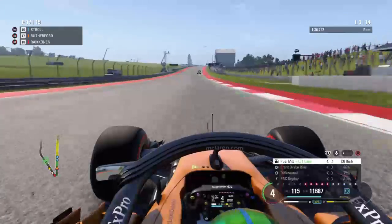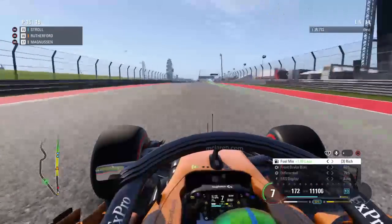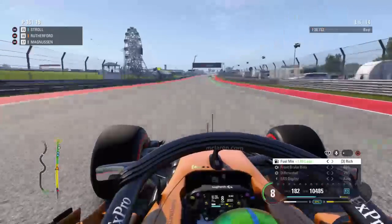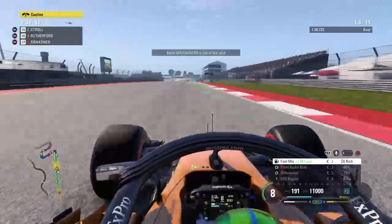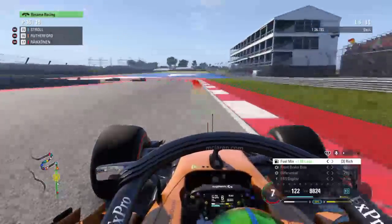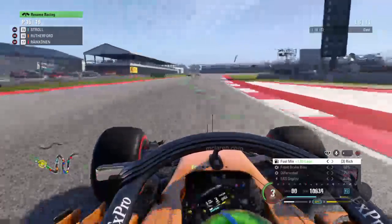Caution's out. We got a caution on the track here up ahead. What is the caution for? Oh, someone's pulling off the side of the road. It is Kevin Magnussen. Kevin Magnussen is going to retire from the Grand Prix. Okay, some information on Magnussen. They've got a serious car issue. It looks like they're retiring. Sucks to be Magnussen, bad for you, Magnussen.